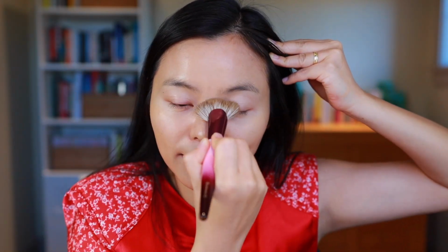And I always like to point that out because in general with Pat McGrath's sort of runway makeup looks, you might think that she would have more of a full coverage foundation, but actually her foundation is very much a medium coverage, maybe even light to medium with one layer.